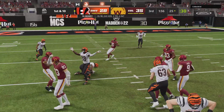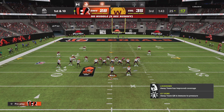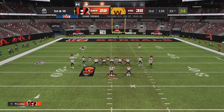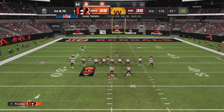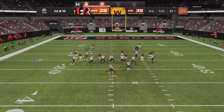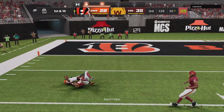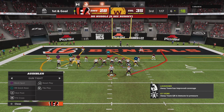Now a dump off here complete. And they're able to get this one past the 30 to the 25-yard line. That's good for a Cincinnati Bengals. 1st and 10. On 1st down, Henry. And he's got this to Jefferson. And he will be brought down at about the 6-yard line.